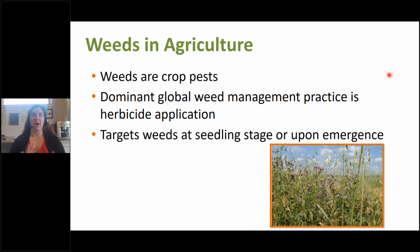So I'm going way back to the start just to set the frame here and give you a bit of an explanation of how I'm looking at this topic. We all know weeds are crop pests. They affect our crop yield and our crop quality. The dominant global weed management practice, across the world, is herbicide application. That is our primary method of managing weeds in agriculture.